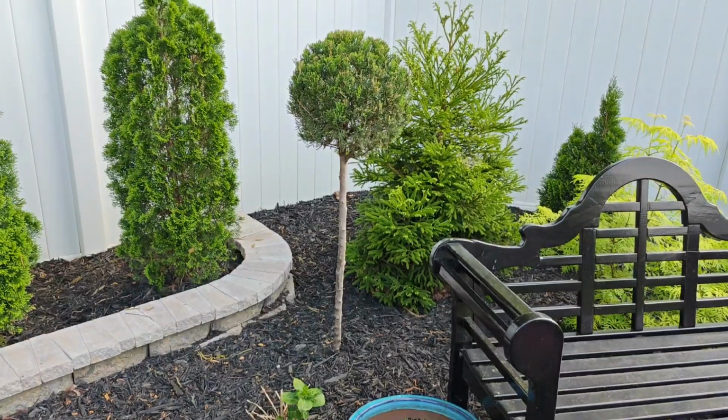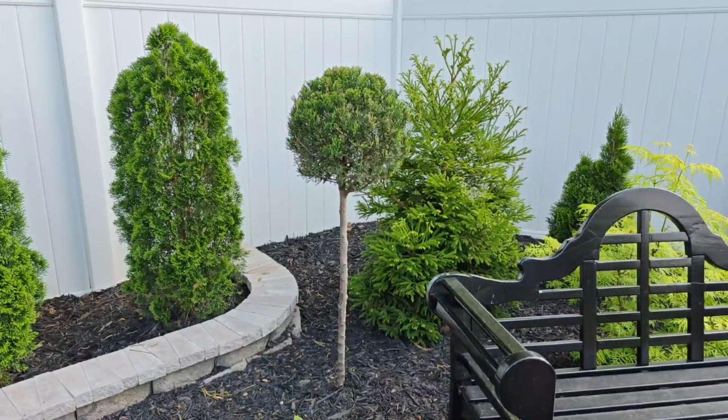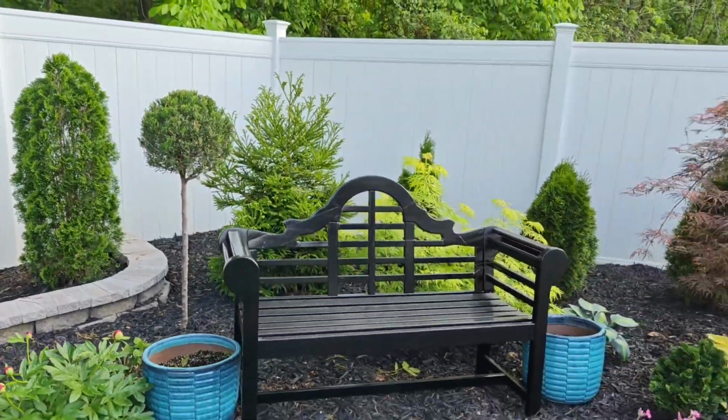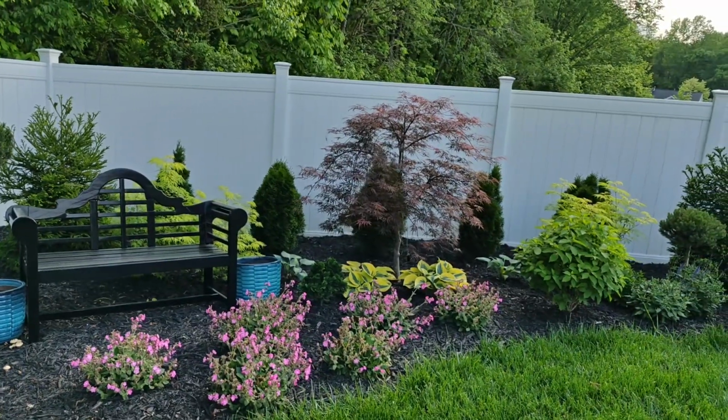Down here in the back corner, I transplanted my Hetz juniper ball, gave it a nice little haircut, loving its structure here. Then I'm going to step back to show you guys what this corner is looking like, because y'all know I need my balance and symmetry. Y'all know how I am.